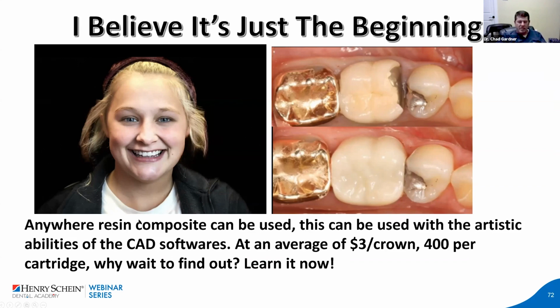But anywhere the resin composite can be used, you can use this, with the artistic abilities of the CAD software. At an average of $3 per crown, 400 units plus per cartridge, why wait to find out? Learn it now. I love the stuff. Like I said, I think it's just the beginning.